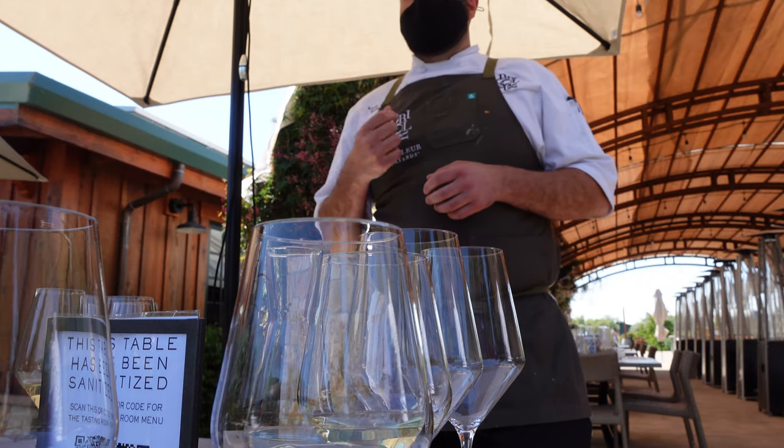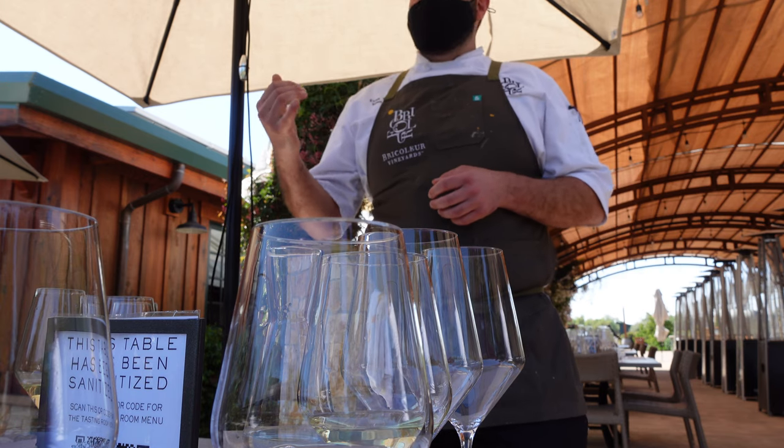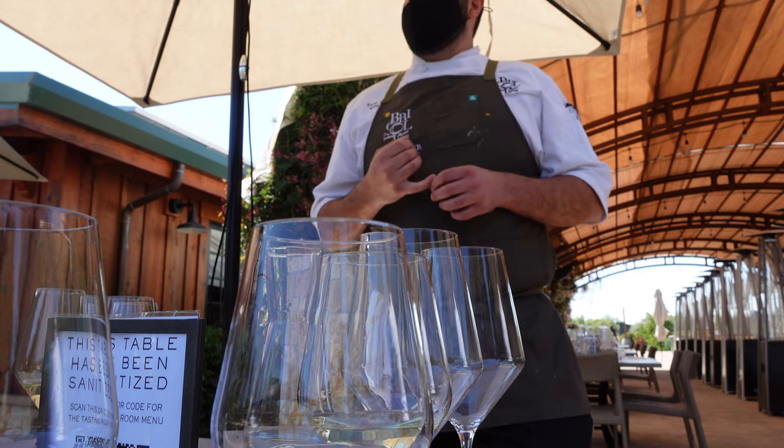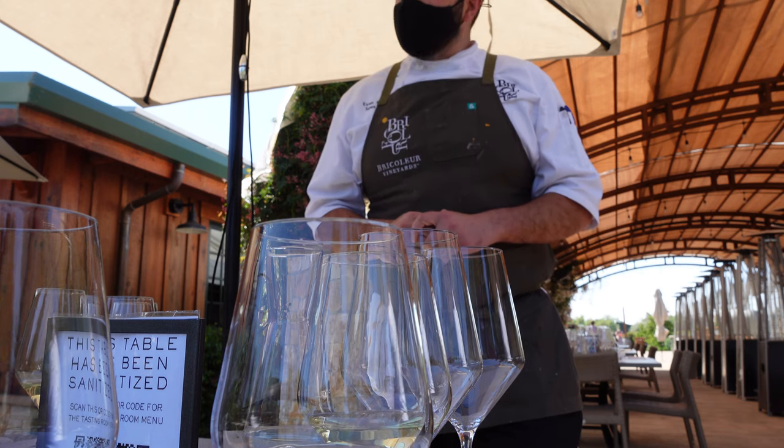So it really highlights that green apple notes, and then the citrus really cuts through the butteriness of the carrots that have been caramelized in the butter, and then fattiness from that yogurt as well. So another really clean, refreshing bite for you guys. So enjoy. Thank you very much.